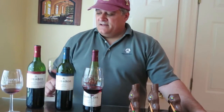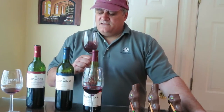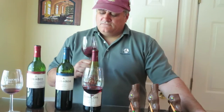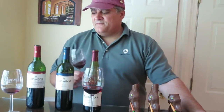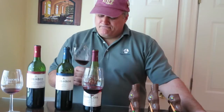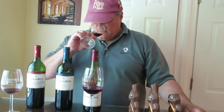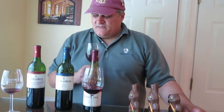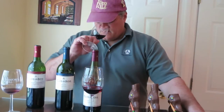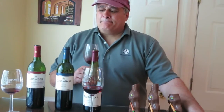So, let's see. Same company, same year. Surprisingly, let me see. Okay. Surprisingly, I smell more oak than the cab. But in a good way. Pleasant smell, because you get that hint of vanilla. Still getting the fruit, probably the same kind of fruits, the dark berries, maybe a little blueberry, blackberry, raspberry. These are good wines, man.